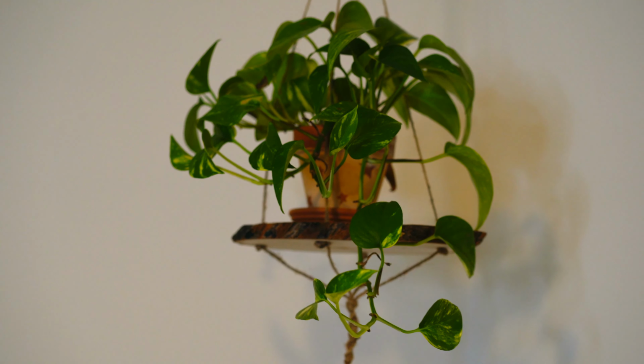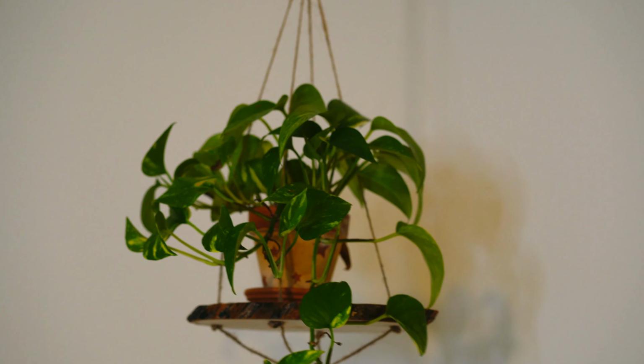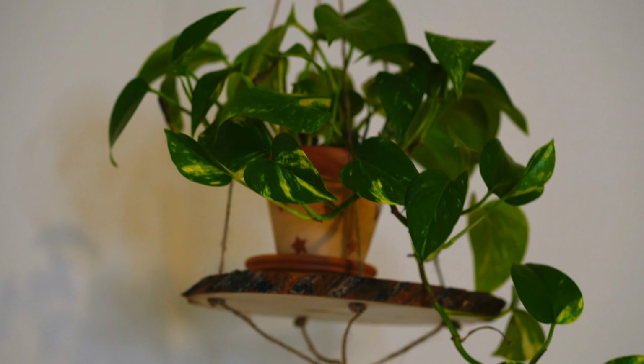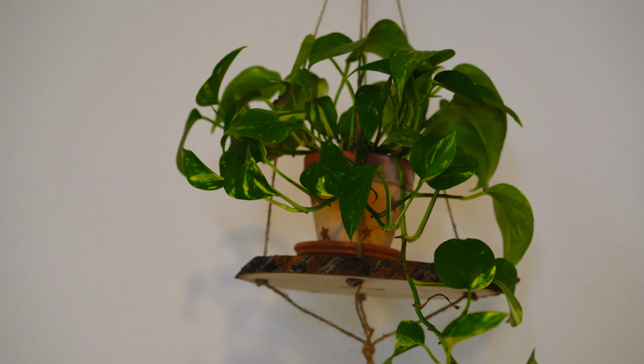Like I was saying before I was interrupted, I also have a golden pothos up here hanging, which I will show you pretty soon. And that one has really pretty leaves. It has more variegation going on, so you can see more specks of yellow on there, and it just looks really pretty. That one I feel like is growing a lot quicker. It's vining a lot more. But yeah, I absolutely love it.